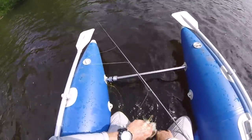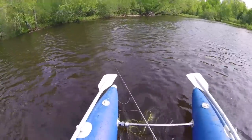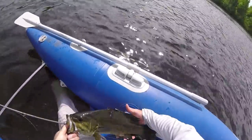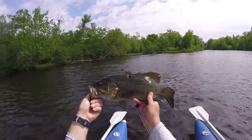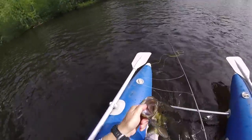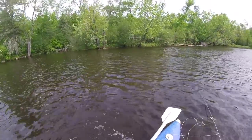And it is June 9th, Sunday. And I am, well, where the St. Croix is, up here in northern Wisconsin. Let's quickly see what this fish. That's a 20 inch fish right there, right off the bat. That's got to be 3.5-4 pounds. Beautiful fish. We'll let him go.